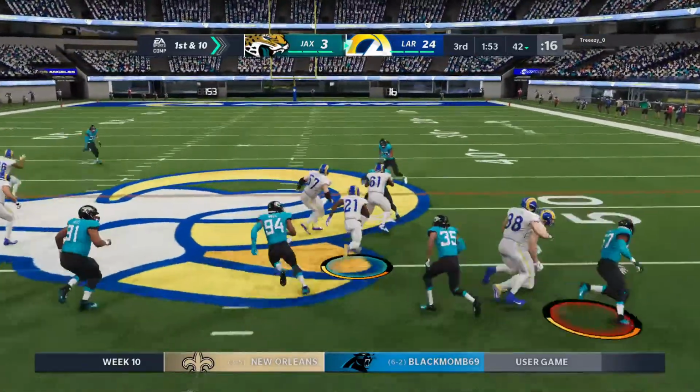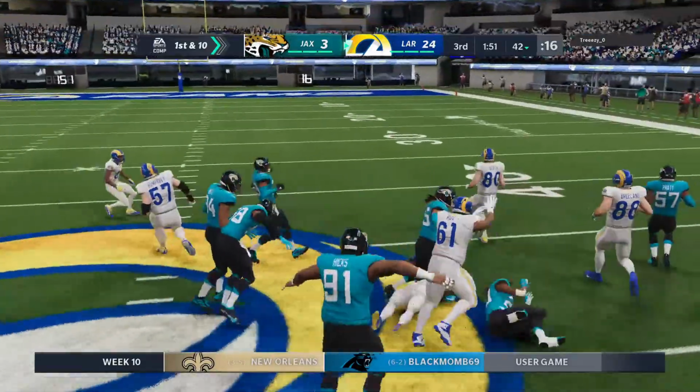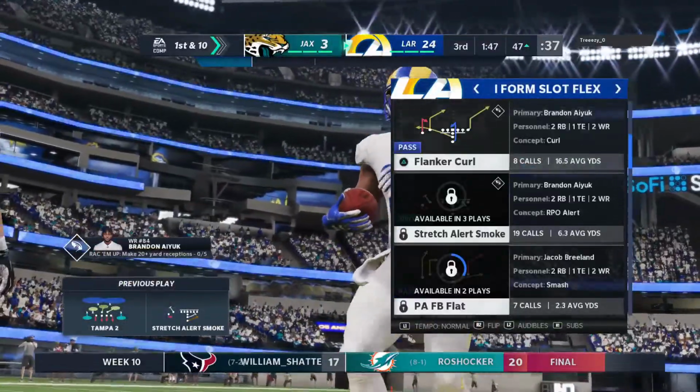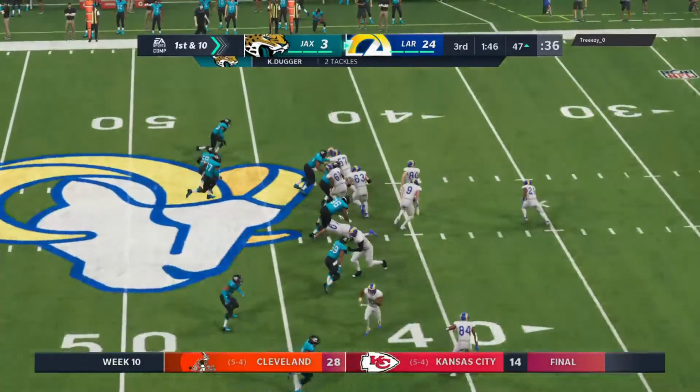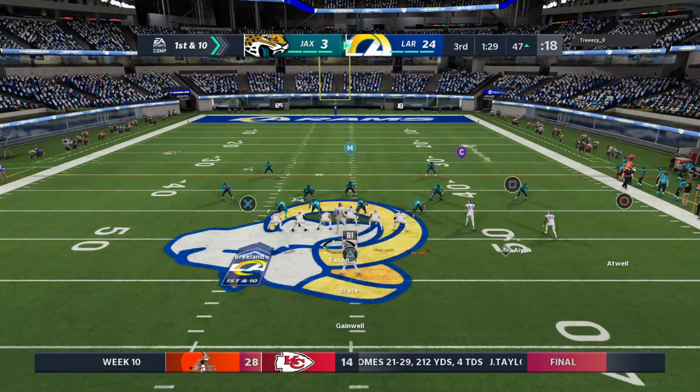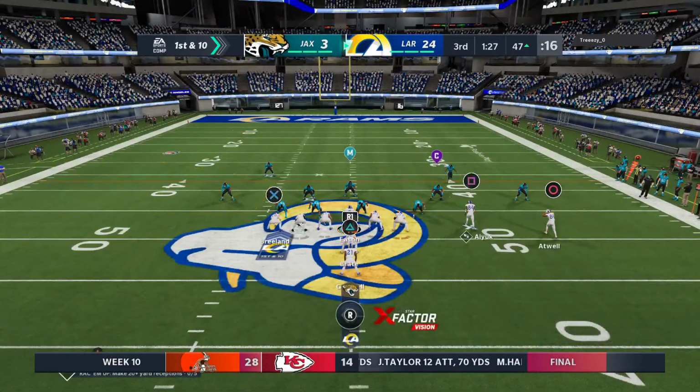Now a handoff looking right. And he'll be taken down, but not before he gets into enemy territory. It's a gain of 11 and a first down L.A. Seemed like a couple sets of eyes were on the quarterback, so he decided, hey, I'm going to hand this off. Got a good gain out of it.